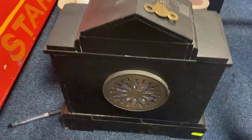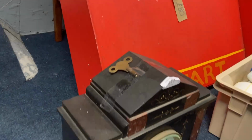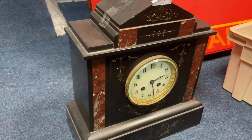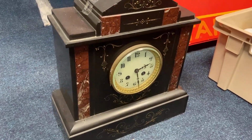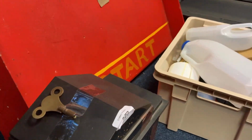We got this here, owes me a tenner. These slate clocks, 9 times out of 10 they don't work, but I still get £50 a pop for them. So I'm going to try that in the shop and just see how I get on.